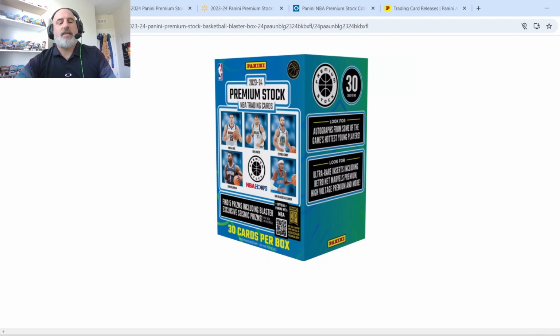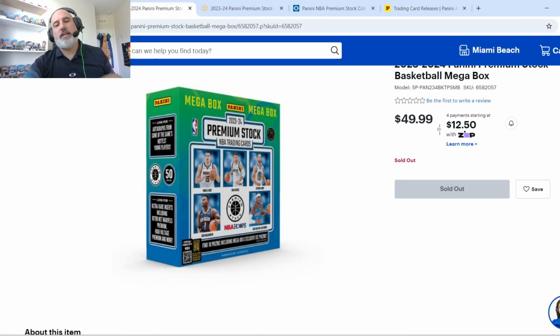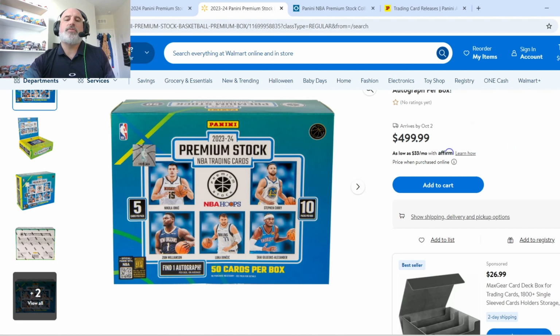There are several different formats. I don't think there's going to be hangers, but there's going to be basically the blaster box that you see here. It's going to retail for about $29.99. They're going to have a mega box, which is going to be about 50 bucks. And there's going to be a box that, disregard the price here on Walmart, this is a third party seller, but these retail for $129.99.